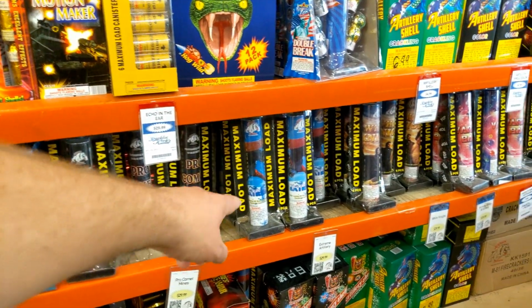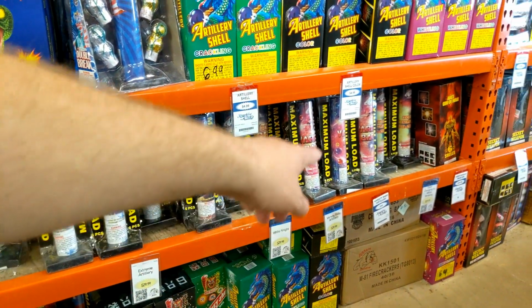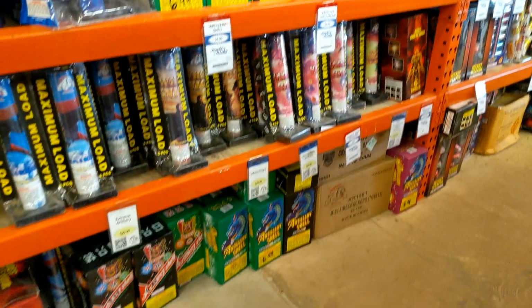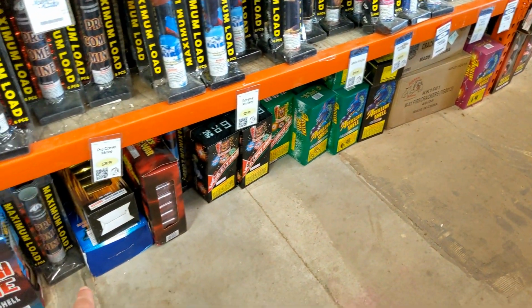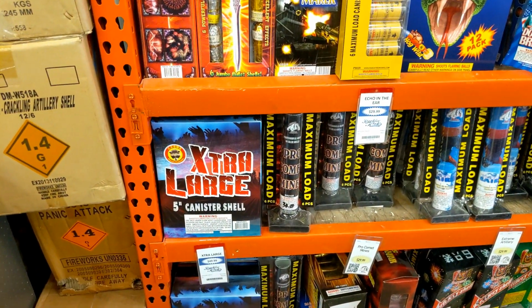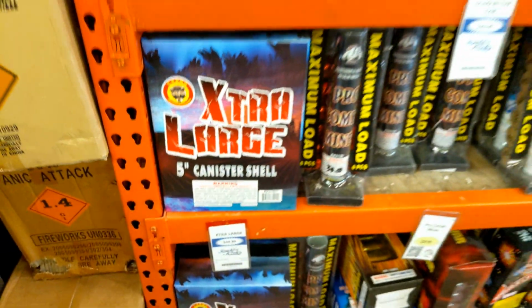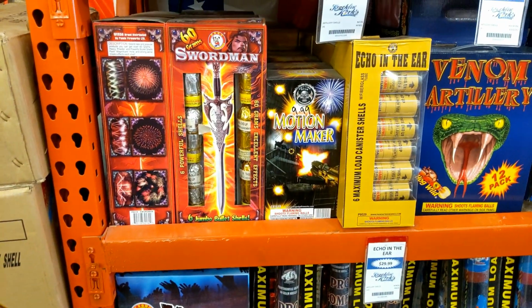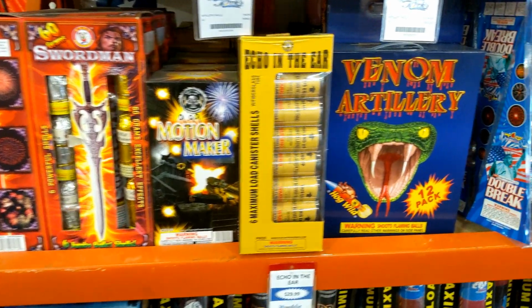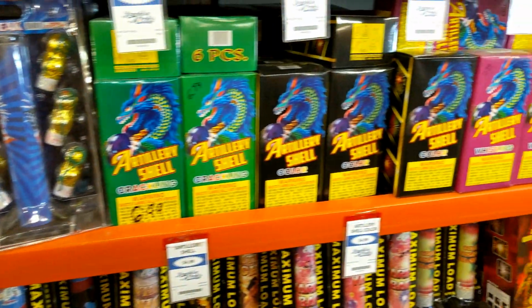Comet Mind. All strobe. Color changing strobe. Festival balls at the bottom. And some random other things that are also on the shelves. Extra large canister shells by Raccoon. The Chinese Raccoon. I think it's 2 different companies. So we have various shell kits here. Window, Echo in the Air, Venom Artillery, more festival balls.